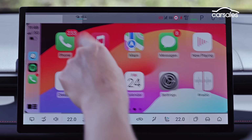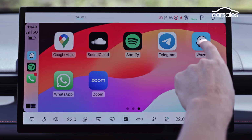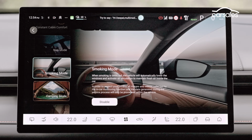It's super powerful and there's incredible depth here with all the usual stuff like Apple CarPlay and Android Auto, wired or wireless, plus energy flow readouts. There's even a smoking mode that detects when you're having a ciggy because, well, China, and it dips the windows. Not sure if it works with vapes.